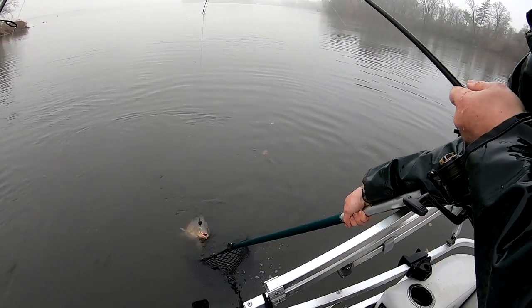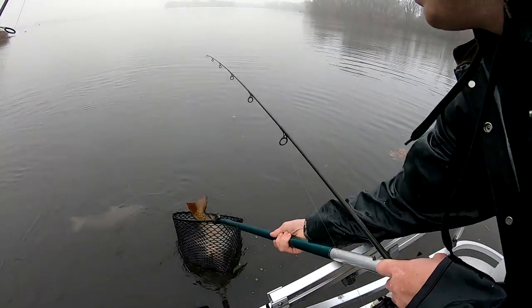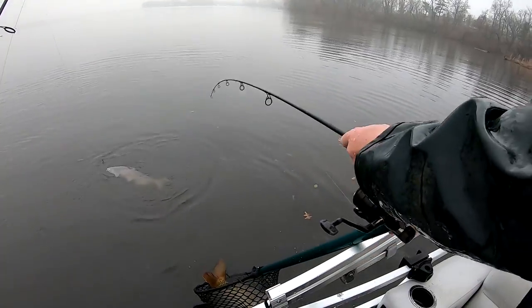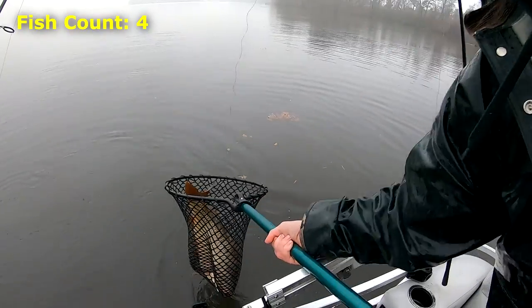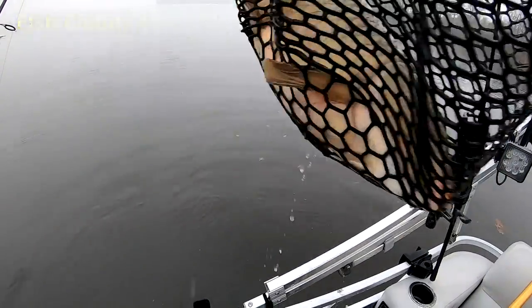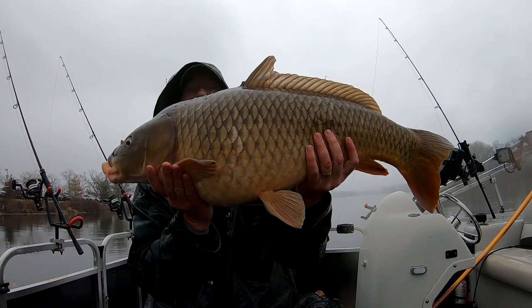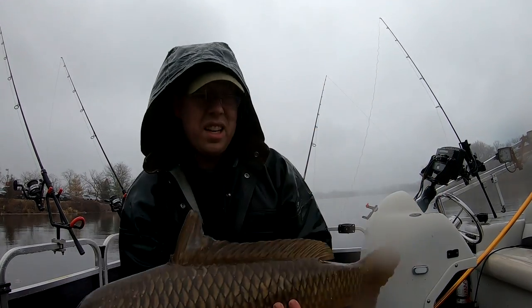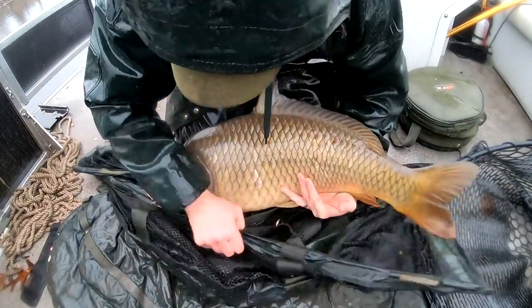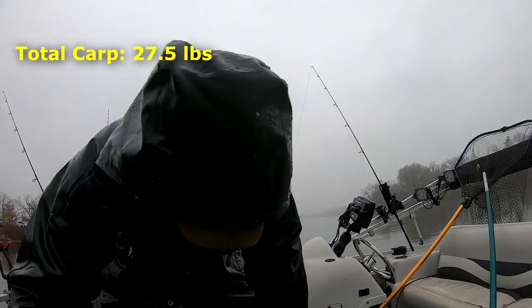Man, that guy's built like one of those Spanish carp. Oh, that's a big fish. Oh, he might be over 30. Check that monster out. Look at that. Let's weigh him up. Beast. Get in there. Oh, nice tail slap. 27 and a half.